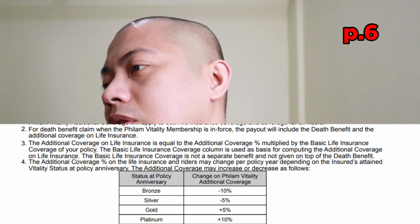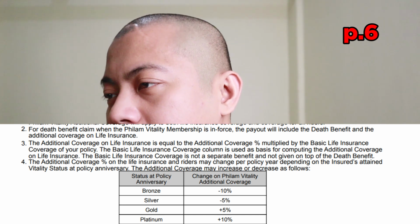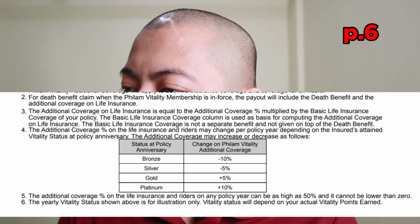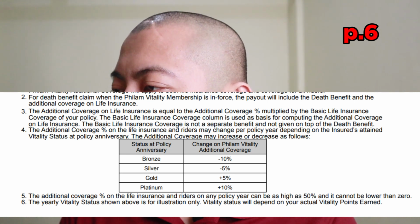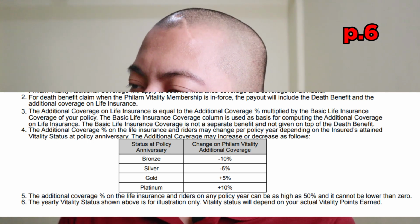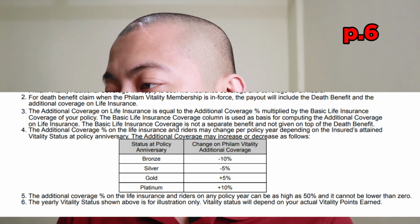Philam Vitality additional coverage. Okay, so this is like bronze, silver, gold, and platinum. You know, that works for me sometimes. I pay for something and then I'm forced to do it just because I'm paying. The additional coverage percentage on the life insurance and riders on any policy year can be as high as 50% and it cannot be lower than 0. The yearly vitality status shown above is for illustration only. Vitality status will depend on your actual vitality points earned.